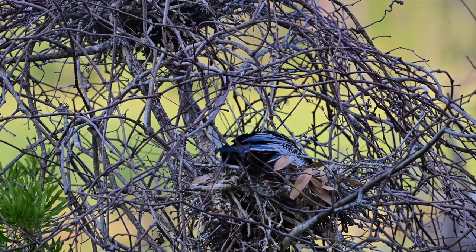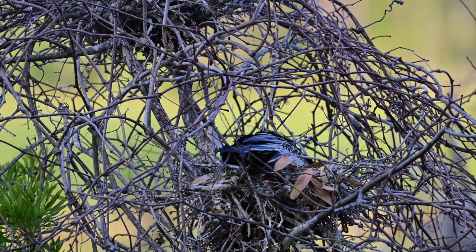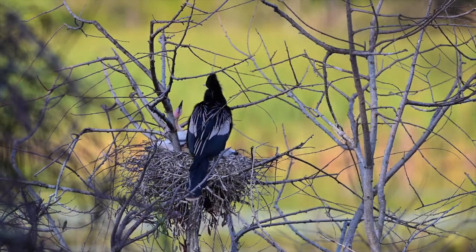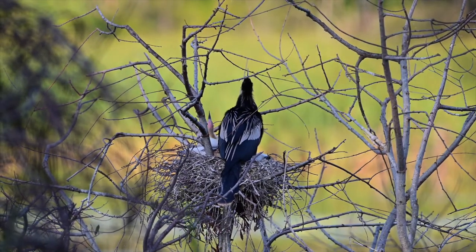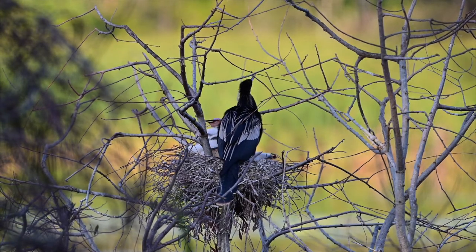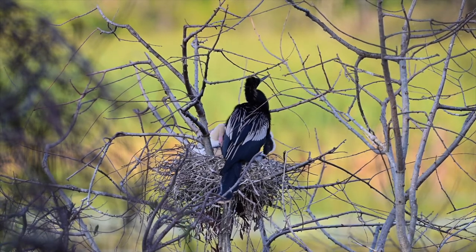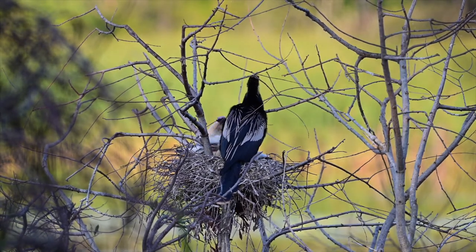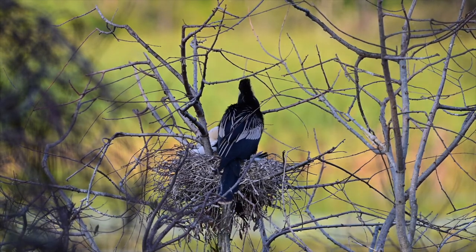This particular one is not in any hurry to move around, I guess. Here we go. We can get a little bit of a better view of the babies on this nest. Still hard, a lot of tree branches in the way. You do the best you can.